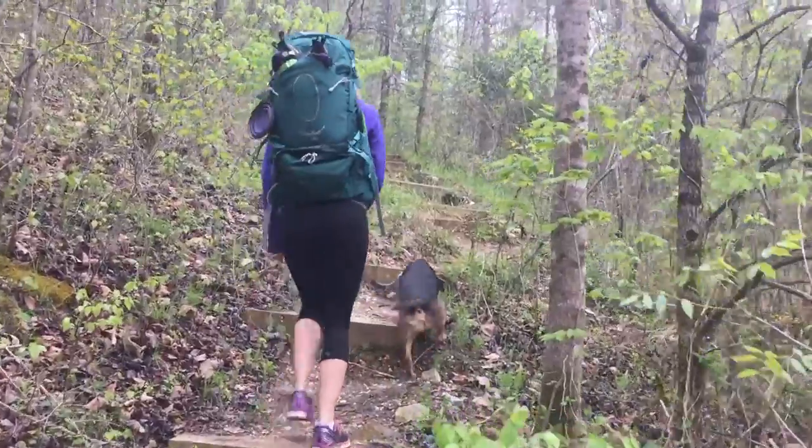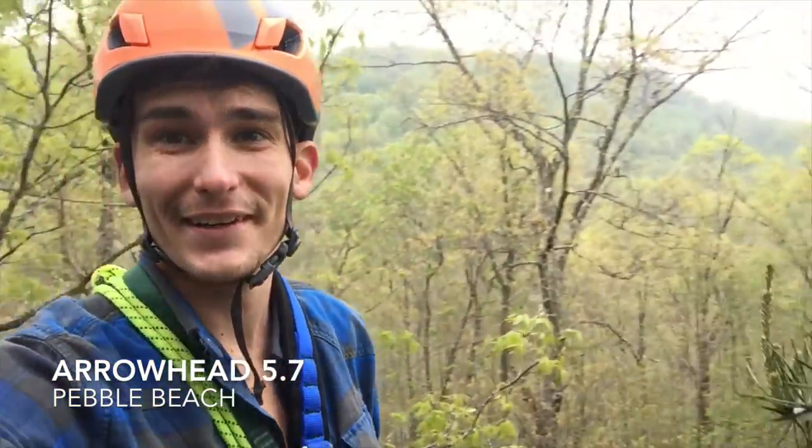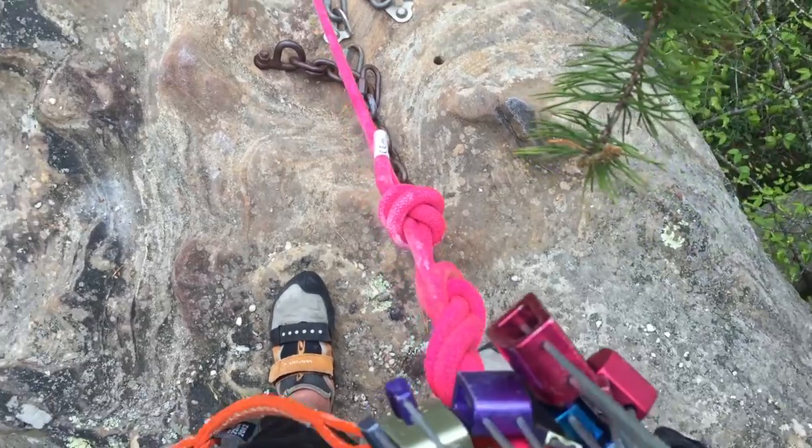Hiking into Pebble Beach. Kozar's leading the way, and the first thing we should come to is Broken Arrow when we get up to the wall. So that's what we'll be looking for. All right, I am on top of Broken Arrow right now. It's kind of scary getting up on top of the gear, but it looks awesome.